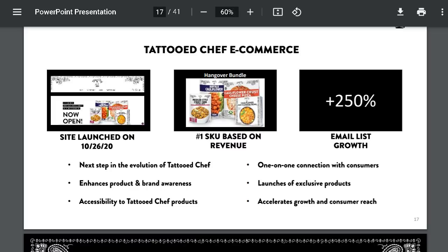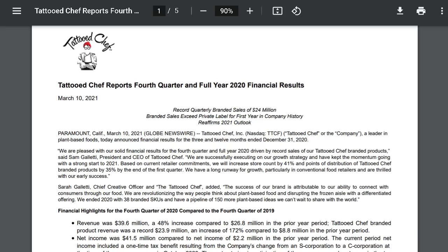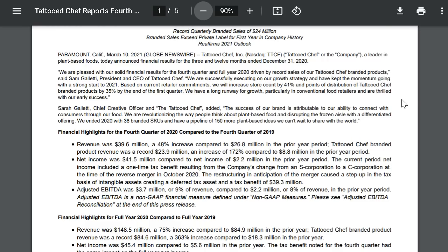And right now, through their e-commerce platform, their number one SKU is called the Hangover Bundle, which is exactly what I'm saying. The Hangover Bundle is something targeted toward the younger generation, and those are the individuals who feel comfortable actually ordering frozen food from an online website. And I personally believe that investors are underestimating how powerful their direct-to-consumer e-commerce platform can be over the next 5 years. And now we're going to take a look at the company's financials and their full year 2020 results.